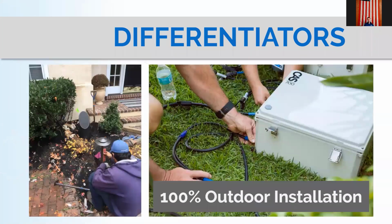There's also one other differentiator, which we feel is pretty important these days with clients not necessarily wanting you inside their house, and that's our products 100% can be installed outside. You do not need to go into your client's house.